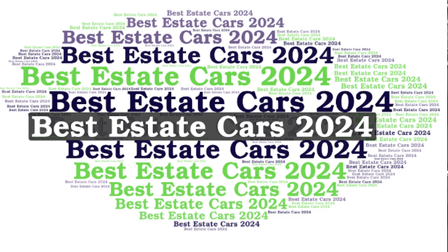BMW i5 Touring. Until now, if you wanted a posh electric estate, you only had one option, the Porsche Panamera Gran Turismo, but that changed with the new BMW 5 Series Touring, which will be available as an i5 electric. Go for the M60 version, and you'll have BMW's fastest accelerating estate, capable of getting from 0 to 62 miles per hour in 3.9 seconds and onto a top speed of 143 miles per hour, although you'll have to live with a real-world range that'll do well to better 250 miles.